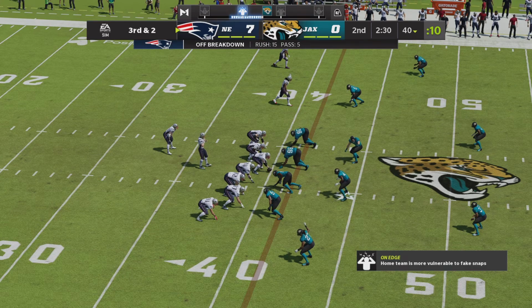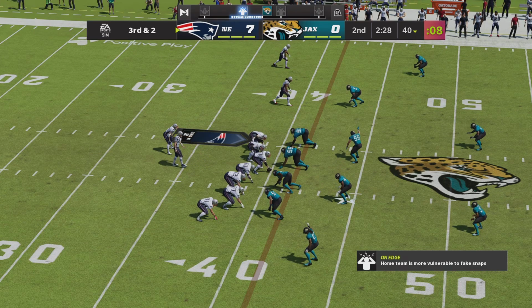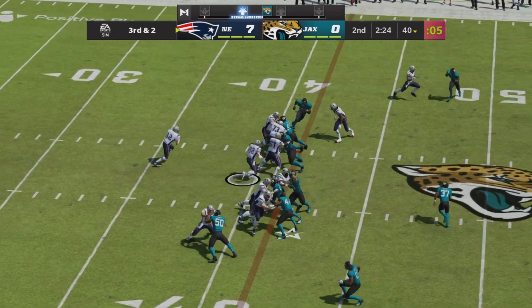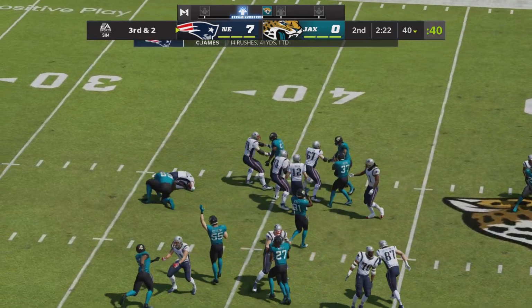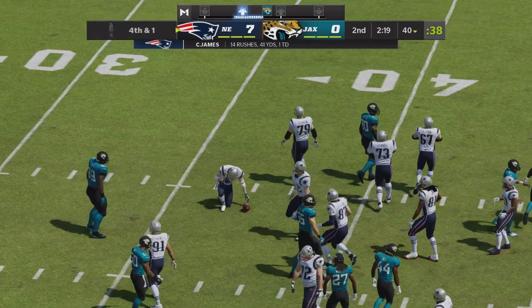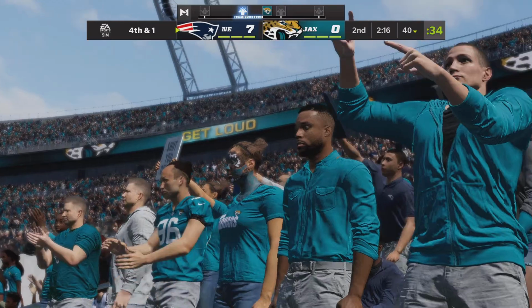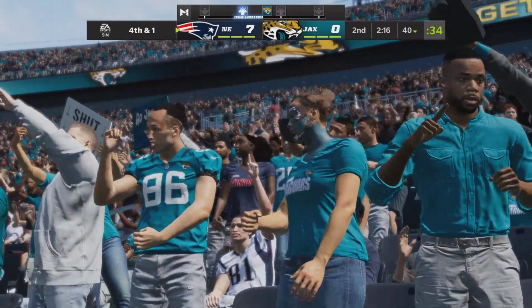New England on 3rd down. They've converted 3 out of 5 thus far. This time they face a 3rd and 2. From the gun, he'll hand this off. Well, this is going to depend on the spot, but it's not a very generous one. He looks to be about a yard or so short. Just a 1-yard pickup there, and it'll be 4th down.